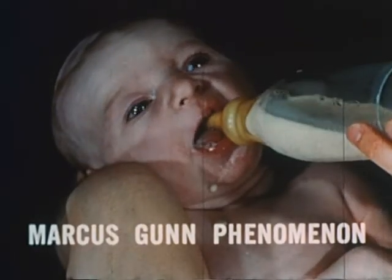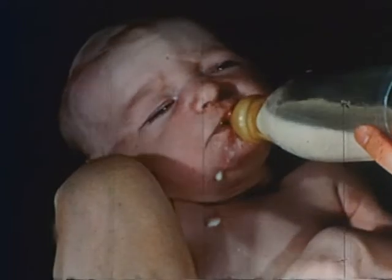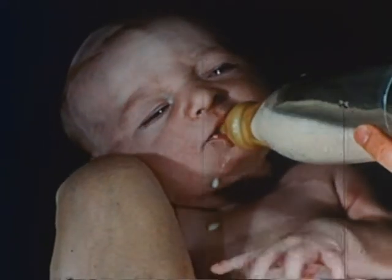The Marcus Gunn phenomenon consists of congenital ptosis, in which the lid is automatically elevated each time the jaw is moved in sucking.